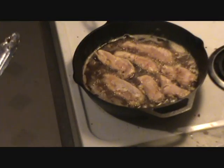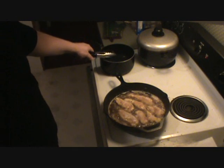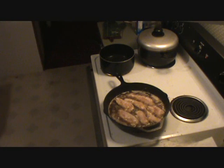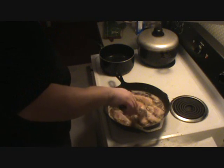What are you guys looking at? That's too close. Over there, yeah. This pan here, I got a little secret for you guys. If your wife shops for you, tell her to pick you some of it up. If you shop, you pick some of it up.